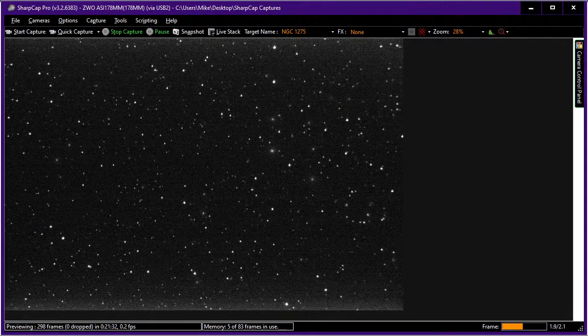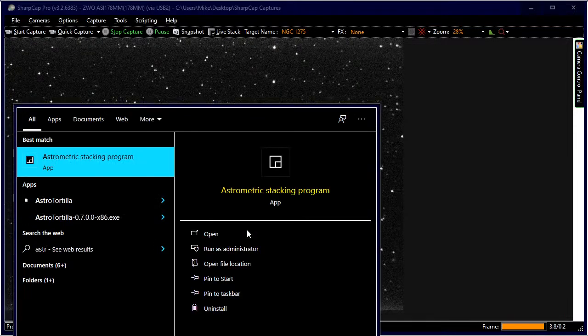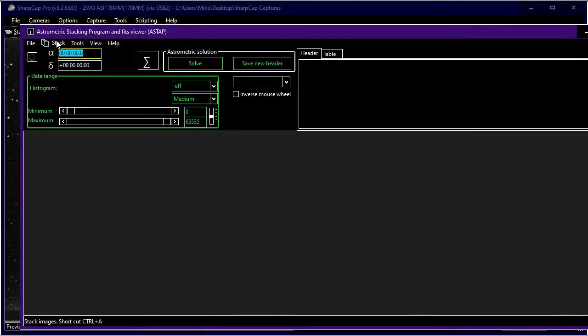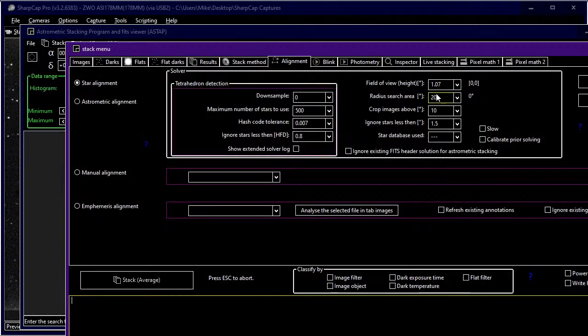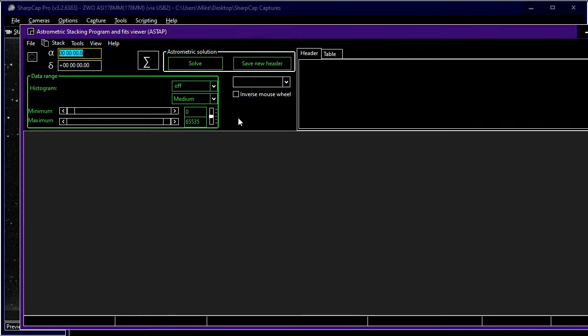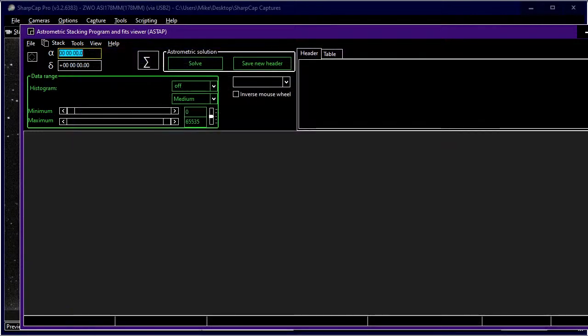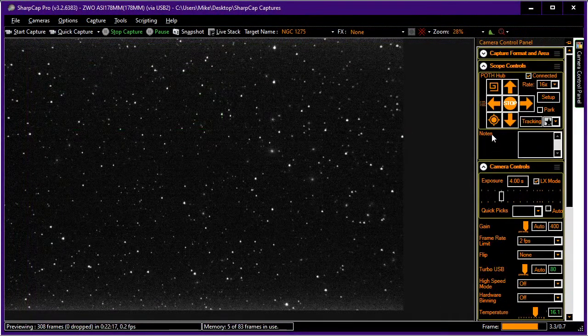But just for the heck of it, let's try the plate solver anyway. In the Astromistic stacking program, the one thing you need to change is to make sure that you have the field of view, which from my other camera is 1.07, but for this one is 0.047. So that's the one thing you do want to save. File, settings, save settings. Let's make sure it's stuck. It did. Good. Okay. Now, if we come in here and do our plate solve.